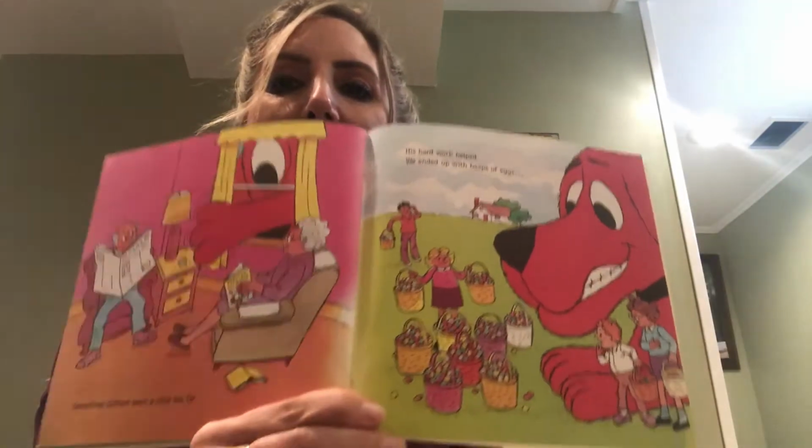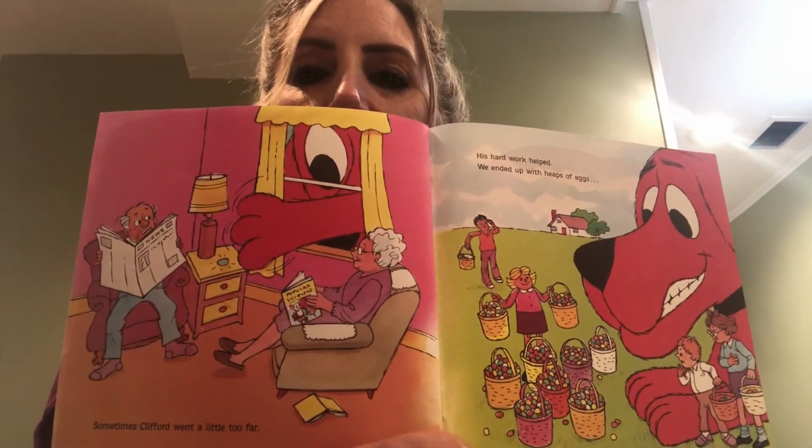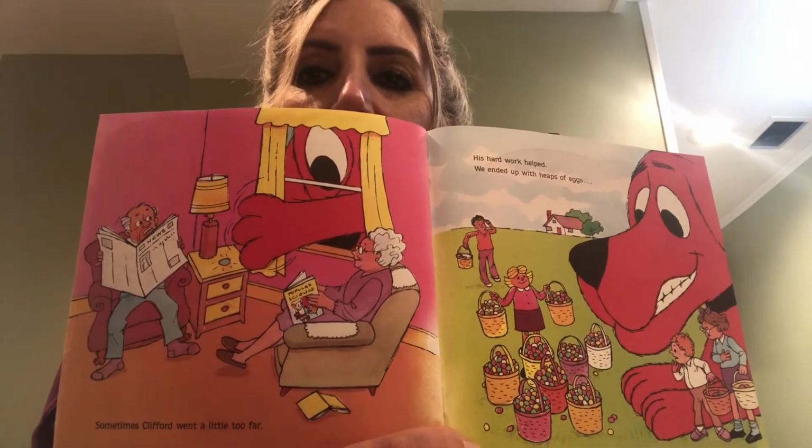That means lots and lots of eggs. And look at all the baskets full of eggs that they were able to find. See that? Lots of eggs.